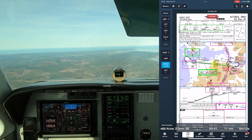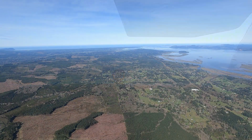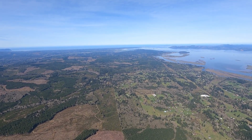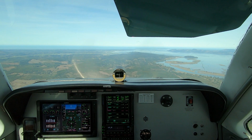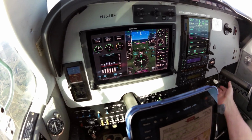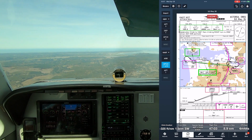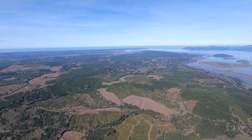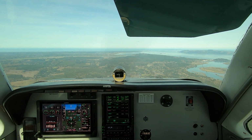Astoria traffic, Bonanza 46 Foxtrot, 11 miles east, straight in runway 26, full stop Astoria. Okay, we're coming through 3,000. We'll go ahead and smoothly increase the mixture to full rich for the landing. 3 green, lights are on, approach flaps, mixture's rich, props at 25. Runway's in sight, slight crosswind, about to be showing a 6 knot direct crosswind now, from the right. Pretty quiet down here today.